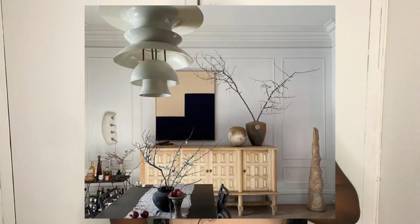But if you can't do that, you can do these large oversized branches in vases. You can do these large potted trees, or even a medium-sized potted tree that almost goes up to your ceiling level. That's the trend that we're going to see continue in 2021. Those larger, more statement plants, olive trees, eucalyptus plants, those are going to be really big in 2021. They were big in Christmas, big in fall, and we're going to continue to see them in 2021.